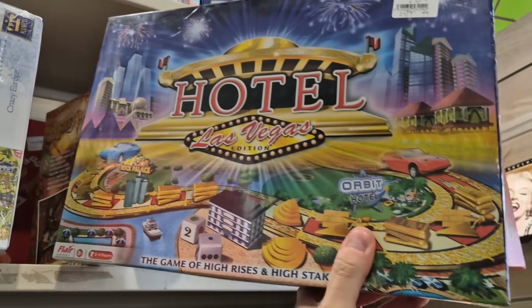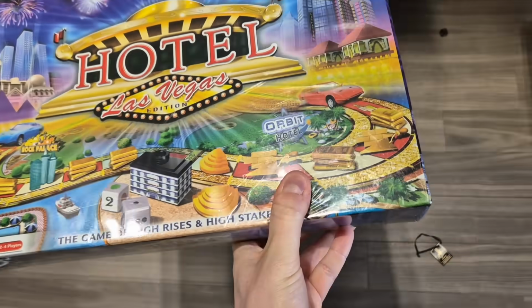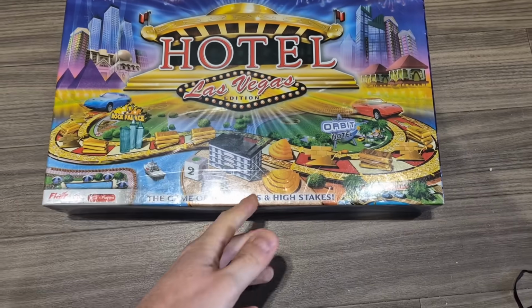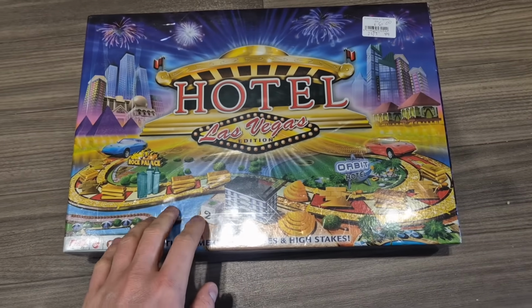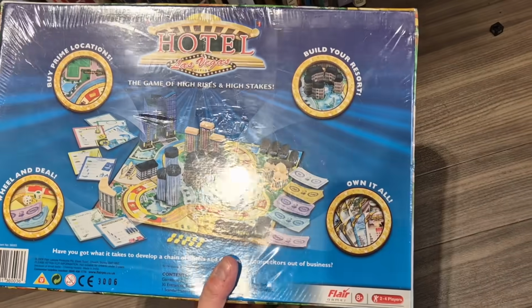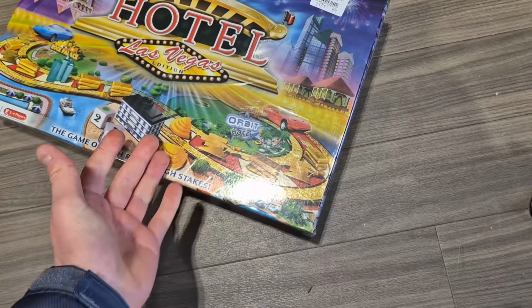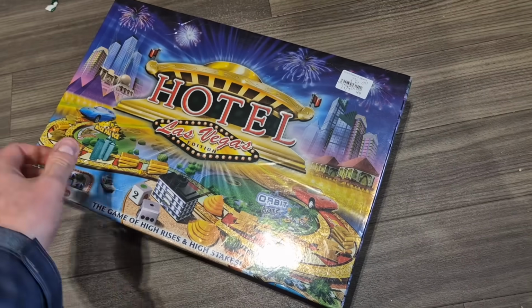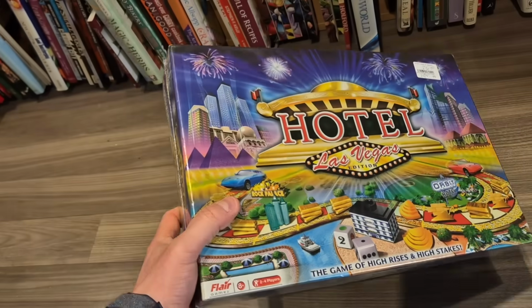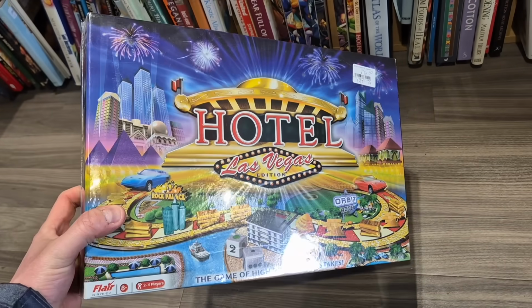Hotel Las Vegas. £6. Might be a theme with the board games in here. Sell through rate, not the best. Goes for £15 pre-owned. No brand new ones listed up on eBay. But if it goes for £15 pre-owned, this is still sealed, so I should be able to charge more for this. Easy to list, easy to store away. So if it does hang around on the shelf, it's not the end of the world, is it?